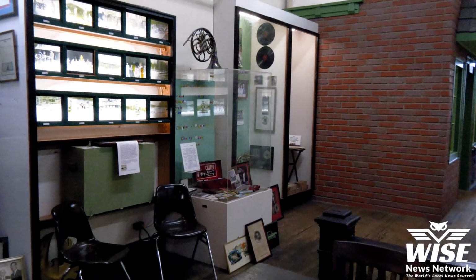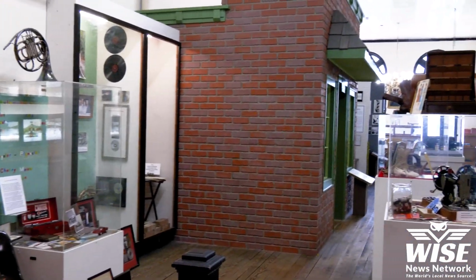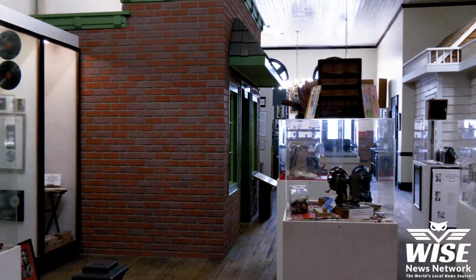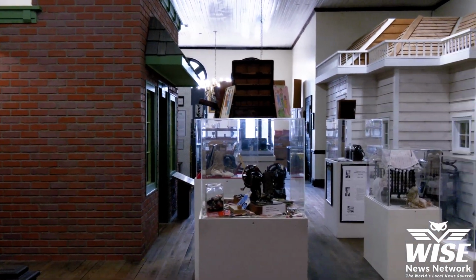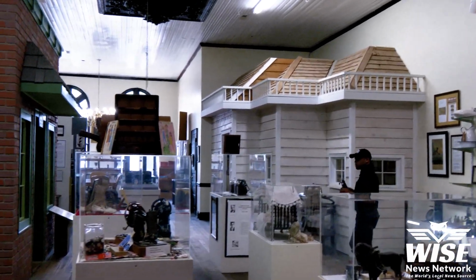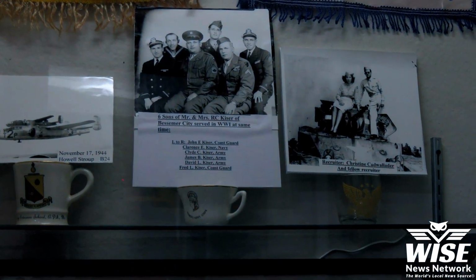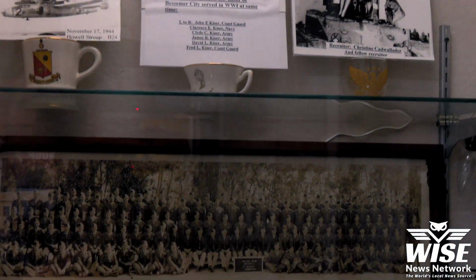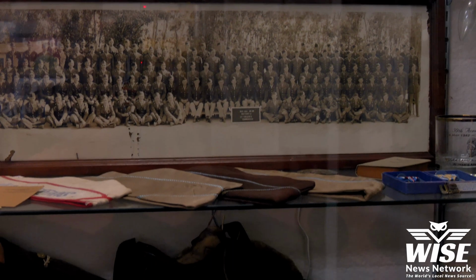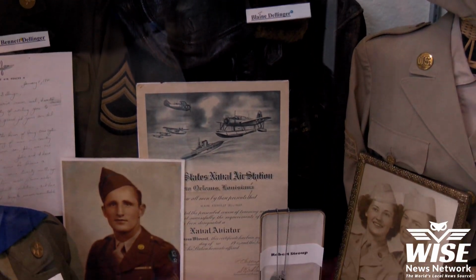And that's one thing about this museum. It's actually technically like a 3-story building. You've got the basement, the first level, and then we're on the second level. And we'll walk through the second level a little bit. And over here we have the military exhibit, which has a lot of interesting things in it. Yes, World War I, World War II. Yeah, it's a lot of history here.